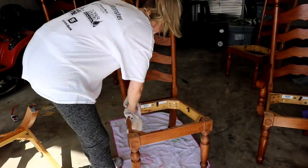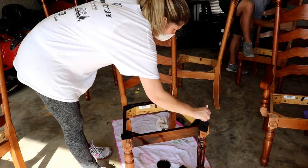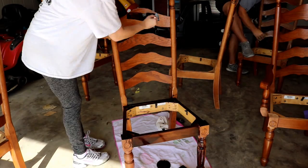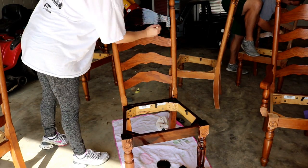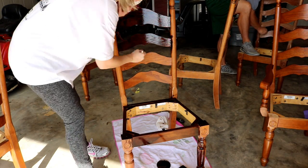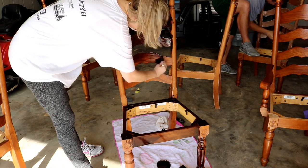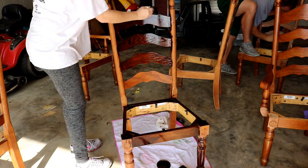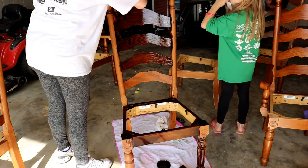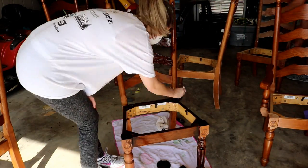And let me just say, this took a lot longer than I had anticipated. I thought we were going to go out here and get this done in one day, and that did not happen. We were battling with the sunshine. By the time we got off of work, the sun was already down. So we just had the garage lights to work with, and we would miss spots and have to come back and touch them up the next day. So this entire process with just the chairs took about 4 days.